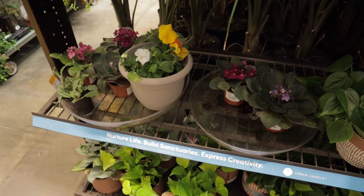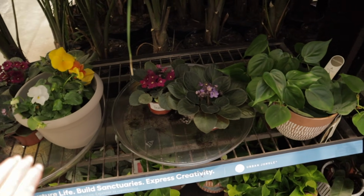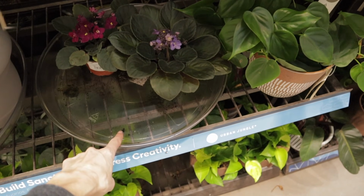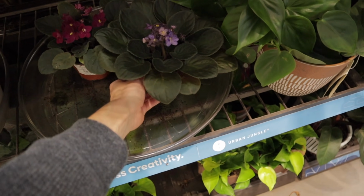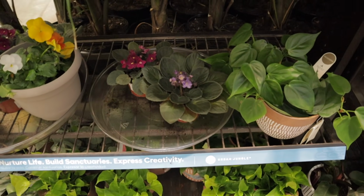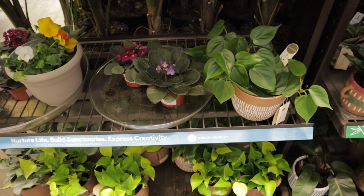So you can see they've been bottom watering these African violets, and a lot of houseplants really love this. It's basically you just put water in here and then let the plant absorb the water up through the drainage holes, and it gives a more consistent watering for these guys.